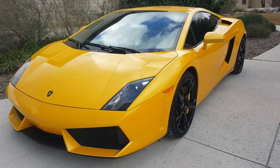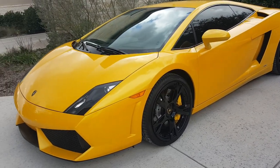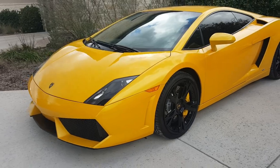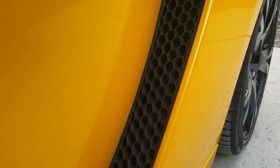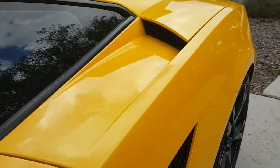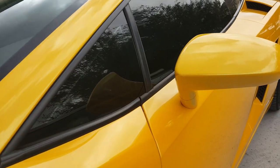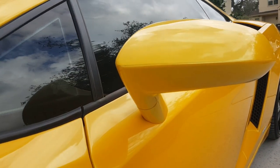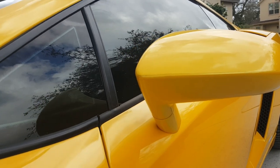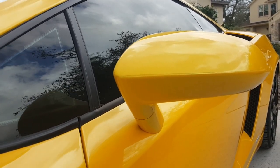Now, checking out the body lines of the car, this thing is built for speed. I don't know if you can see it from here, but on the side you're gonna see some cooling ducts. This way you can keep the engine cool. Aerodynamics is important. You notice that you have these side view mirrors, which are designed to slice through the air.